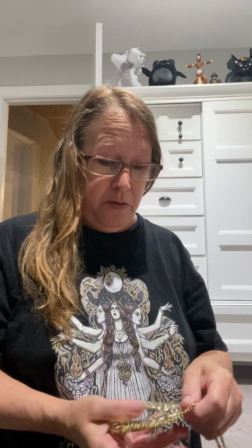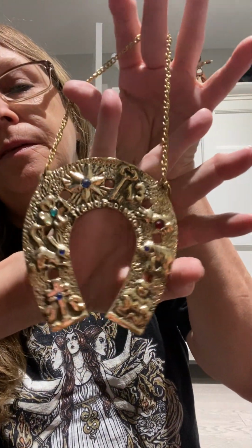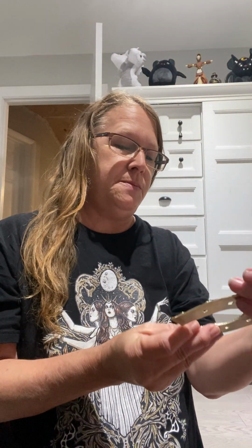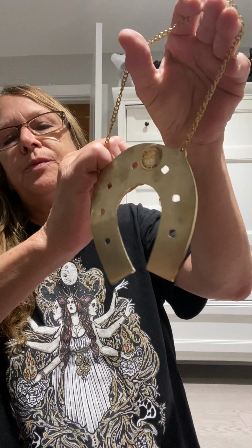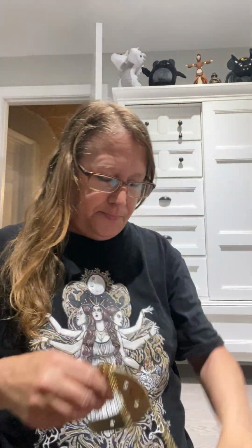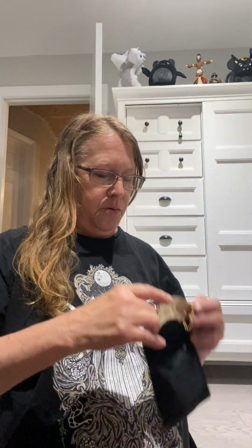oh, this is different. A horseshoe in gold with different talismans on it. I see keys, different gemstones, flowers. It's nice to hang somewhere. Different. Cool.